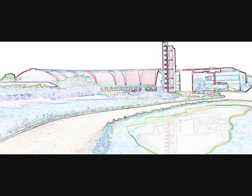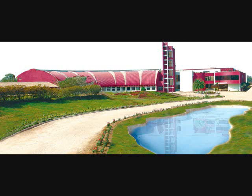Hello everybody. Let's have a look at the past and the future from where the CSIT started. Some glimpses of the past, how the CSIT has grown up in the present scene, and from where and how we have managed the institution. Let's have a look at the glimpses of the past.